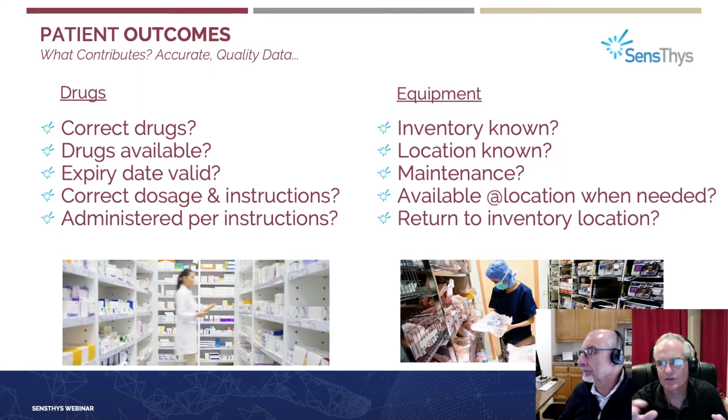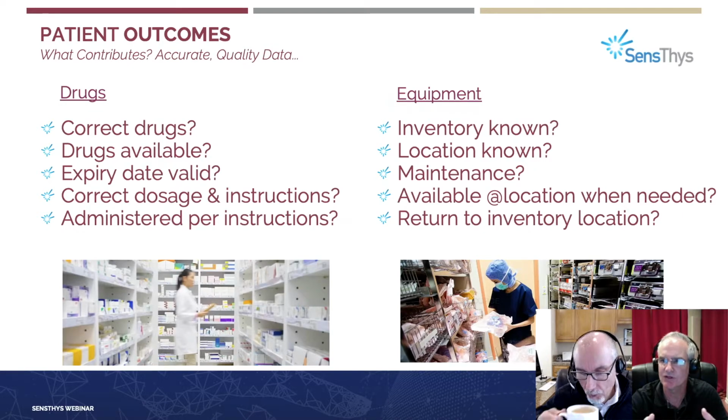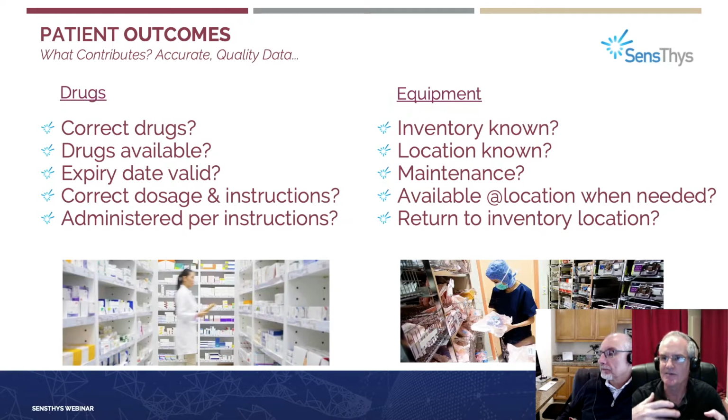Yeah, and a couple of comments here. One is, particularly on the equipment side, it looks like a regular factory. And you look at that and say, okay, is the inventory known, location known, maintenance schedules? That's just like a factory. The real difference and the real challenge that healthcare professionals face is that a lot of their day is unscheduled, and by unscheduled I mean that they don't control the schedule. Sick people don't come in at a precise time, and things happen, and that creates real opportunities to help people on the efficiency side.